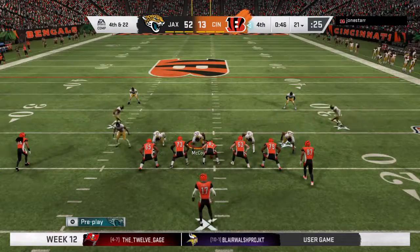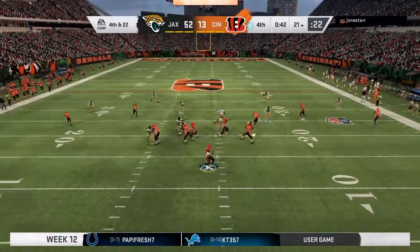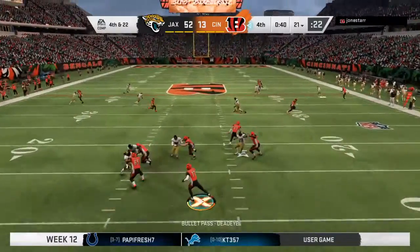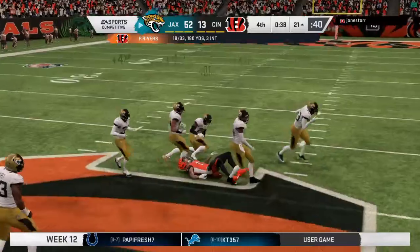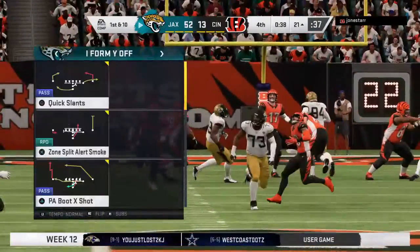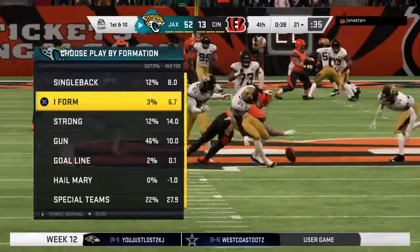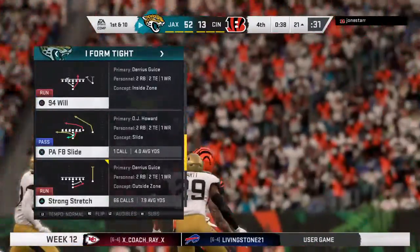Boy, not deterred from those first two failed attempts. They're going to go a third time here on fourth down. To throw is Rivers. He's going to let it fly. And they will not be able to hook up there. It's incomplete. They had to go for it with such little time remaining. And the Jags take over in terrific field position.